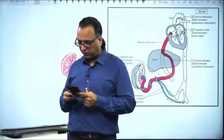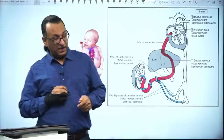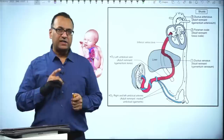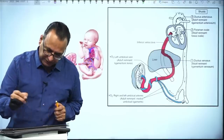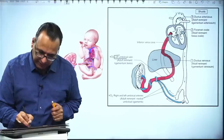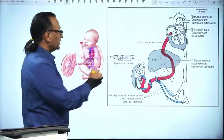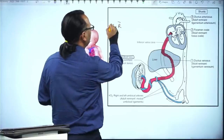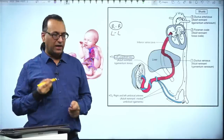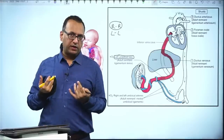What you see in front of you is a diagram which is continuously being asked: the fetal circulation. In the fetal circulation, this is the umbilical vein, the left umbilical vein, because it is understood that when we talk about fetal circulation, the right umbilical vein regresses and the left is left. This left umbilical vein brings oxygenated blood from the mother through the placenta.